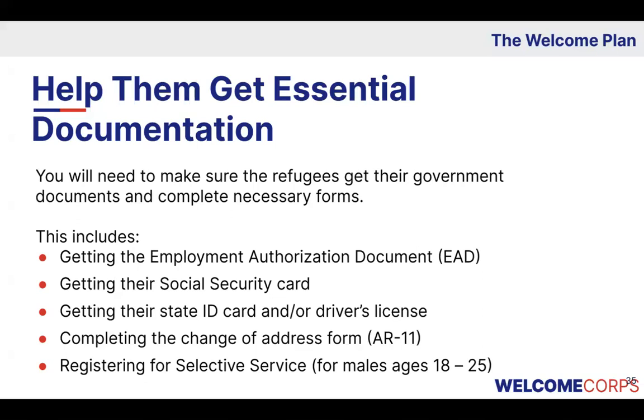And while ideally that will have been applied for before they left to come to the United States, again, these are new government systems, and you're going to need to help them follow up on it, as well as getting a state ID card or a driver's license. You can't guarantee that they're going to automatically be able to take a driver's license test because their English level might not be sufficient, or the driver's license test might not be offered in their language within your state. So you're going to need to research and identify getting a state ID card.